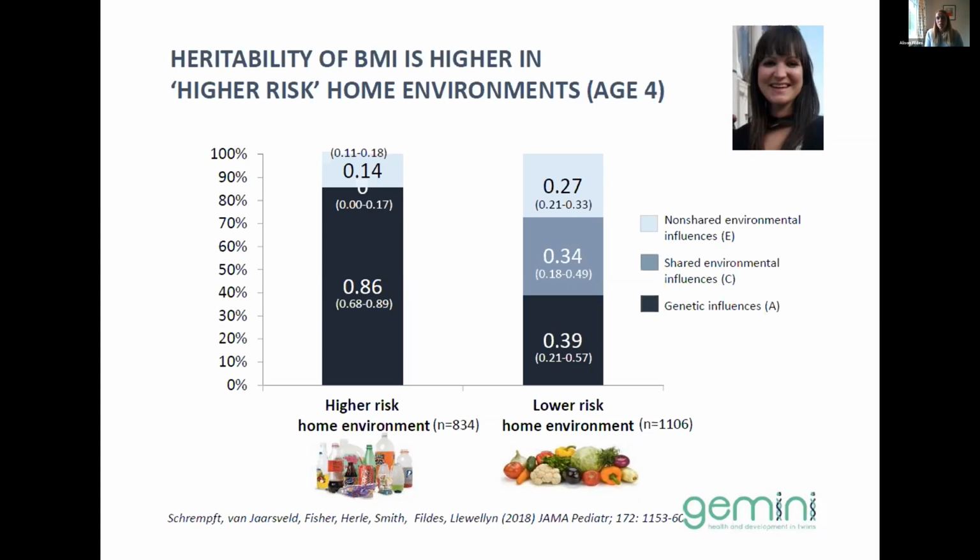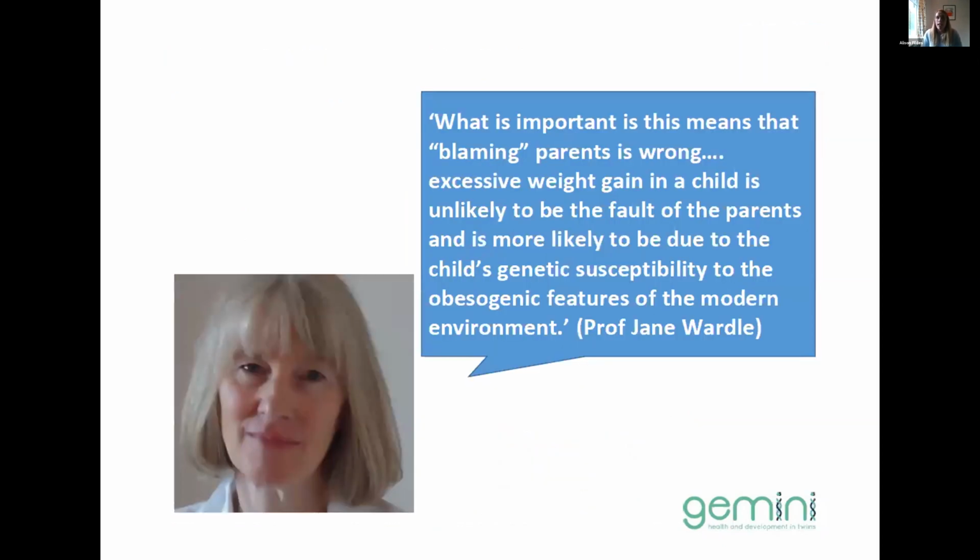So I didn't want to leave with the idea that parents are responsible for the development of overweight in their children, and I wanted to try and point out that it'd be much more difficult for some children than others to control their appetite and to control their body weight, and this continues obviously into adulthood. And I thought I'd leave you with a quote from the brilliant Professor Jane Wardle, where she points out that it's actually really important to remember that blaming parents a lot is wrong, and excessive weight gain in a child is unlikely to be the fault of the parents, and is more likely to be due to the child's genetic susceptibility to obesogenic features of the modern environment.